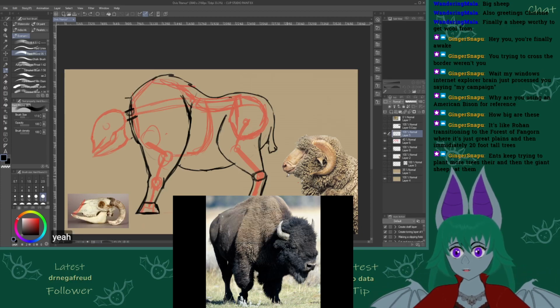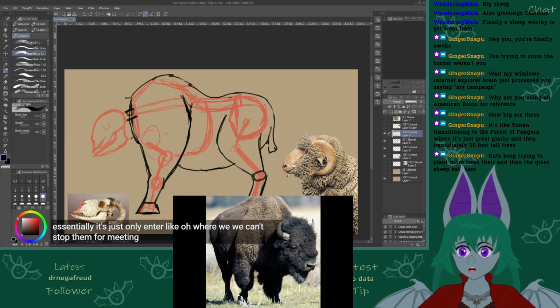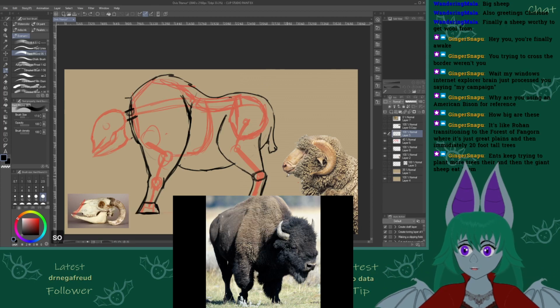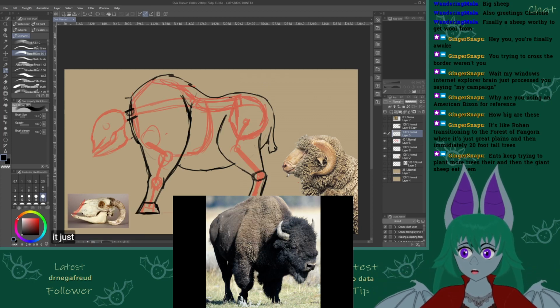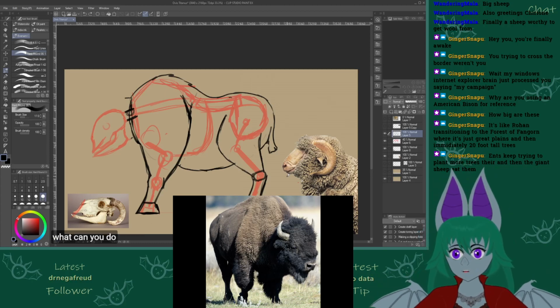Yeah, essentially, and the ants are like, oh, well, we can't stop them from eating because they're a natural, they're not an orc. So we can't really stop them from eating. It's just, what can you do? What can you do when Big Sheep has the munch?